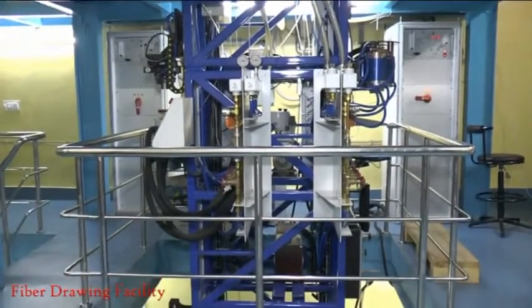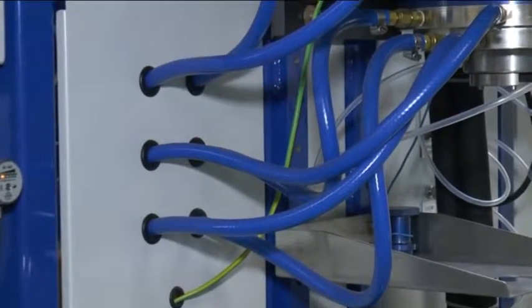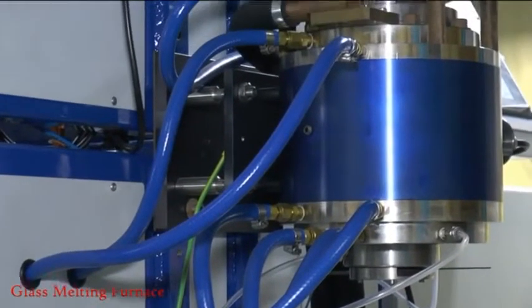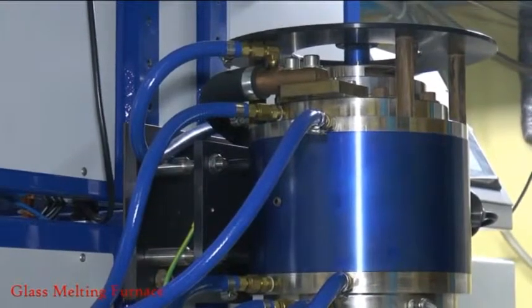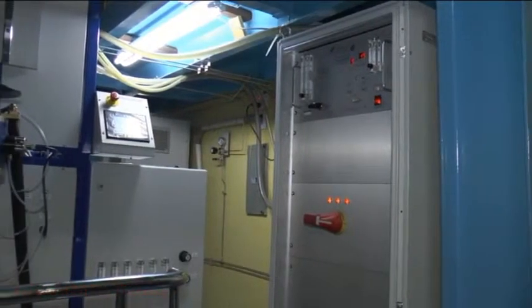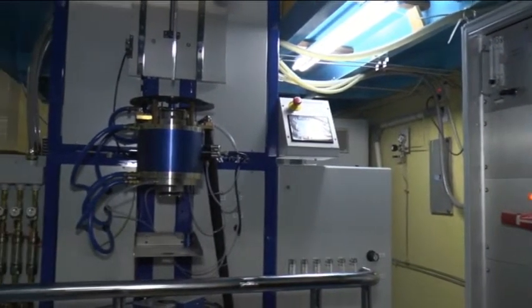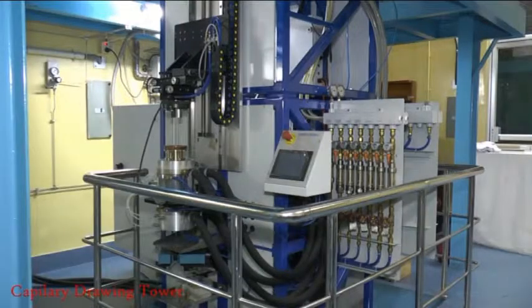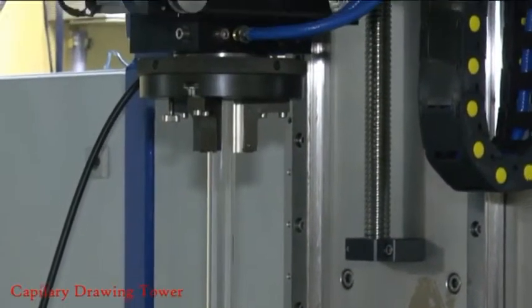Specialty fibers such as pentagonal, hexagonal and double D as well as multi-core fibers can be drawn in a single tower. Low refractive index as well as high refractive index coated fibers of different designs can be drawn using this facility. Fiber capillaries can be drawn in another tower with a precision of 20 micron.